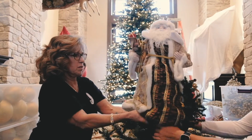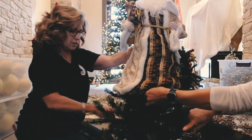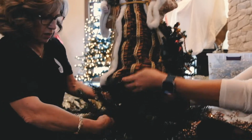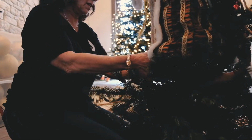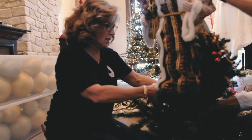Yeah, over there. We're getting it down. We've actually got some wire attached to his skirt that we're going to wire onto our branch. Floral wire like this is a great thing. You can hardly see it, and it really does help give you some stability when you're adding these things on.